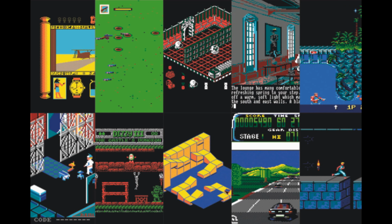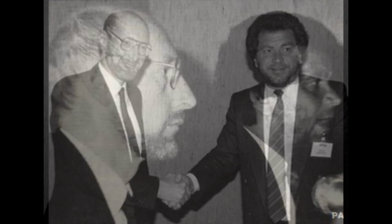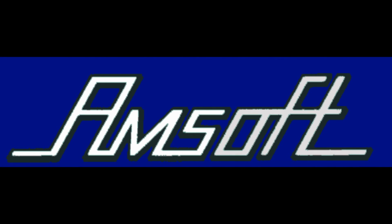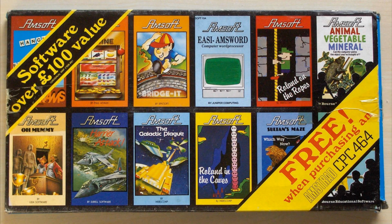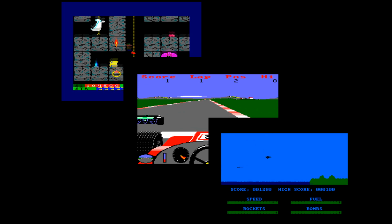So, on to the all-important gaming. Now, Sir Alan, unlike Sir Clive Sinclair, recognised games were key to success. So at the launch of the machine, he had already formed his own software company called Amsoft, and as previously mentioned, brought programmers in early to write or port existing games ready for the launch, and something around 50 games were ready at the time, I believe. Sure, not all of them were good, but games like Roland on the Ropes, 3D Grand Prix, Harry Attack and a few others were great.